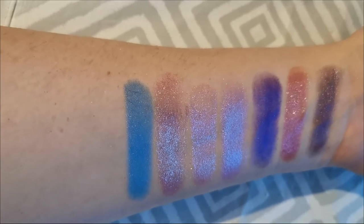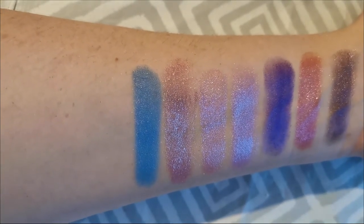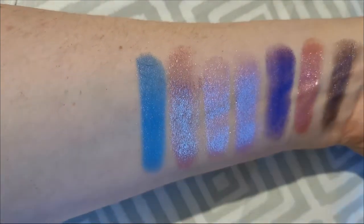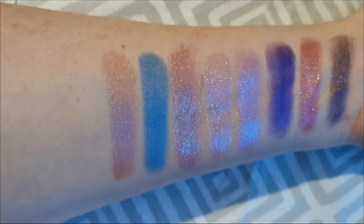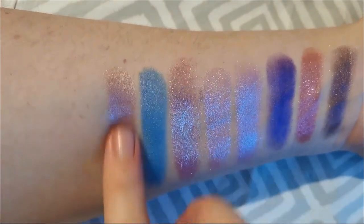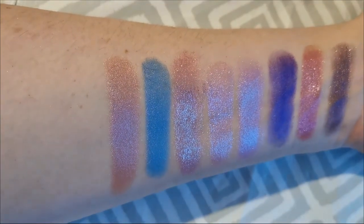I think I'm going to run out of arm space before I run out of shadows here. So next one I have here is Winter Garden from Sydney Grace. Oh, I love this. Oh, look at that. Oh, this is going to be so tough to choose.